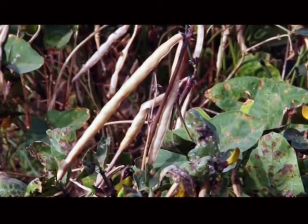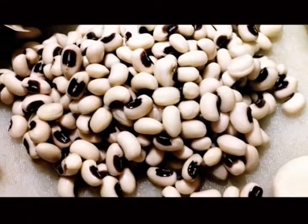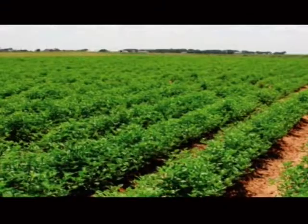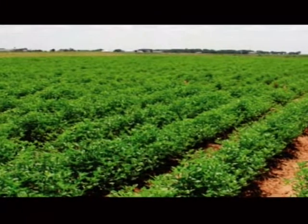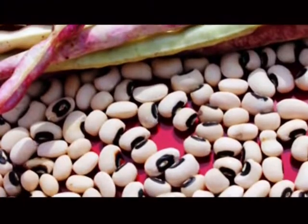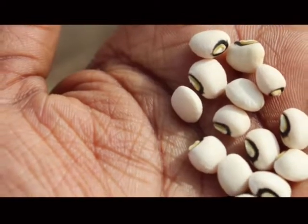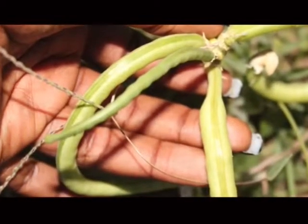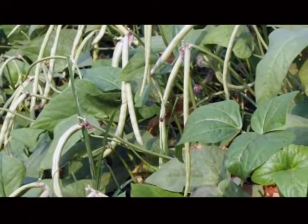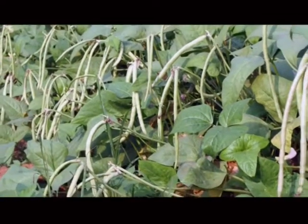Cowpeas are a staple food and an important source of protein for more than 200 million people in sub-Saharan Africa. They are mostly grown in West Africa on an area of more than 7 million hectares. Cowpeas have been used in this part of the world for millennia, handed down from generation to generation. Cowpeas are regarded as drought-tolerant and can cope with poor soils, making them highly adapted to the region. One additional advantage of cowpea is that the leaves and green pods can be eaten before crop maturity.